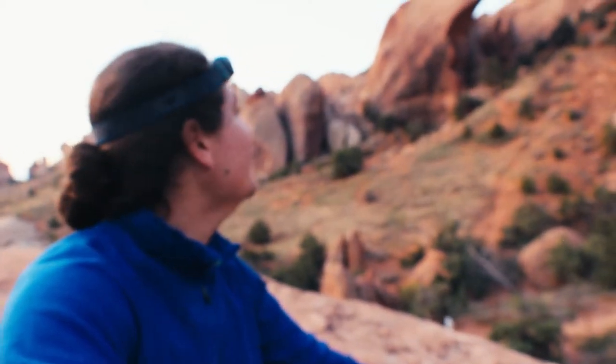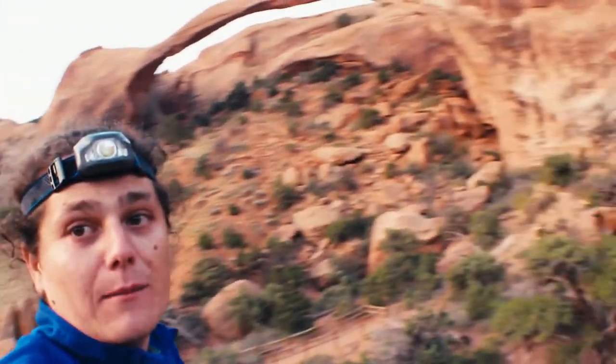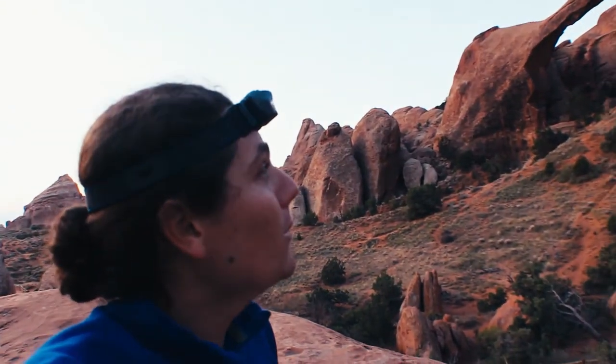All right, y'all. We're up at Landscape Arch hanging out behind me there. This is a super cool arch because it's literally like 8 feet thick at the most part there, if you can see back there. It's super thin. It's not going to be here in like 30 years. It's going away. But we're up here. We're going to grab some of this amazing pink morning light and then keep going through.